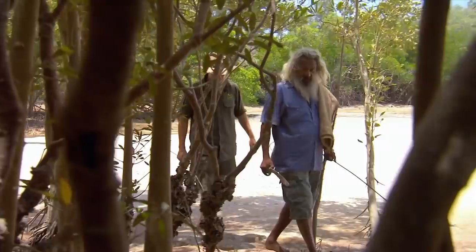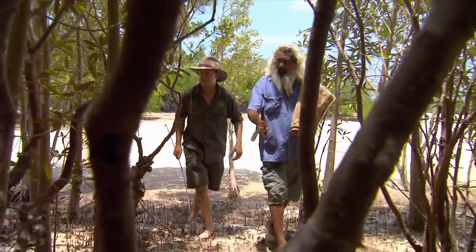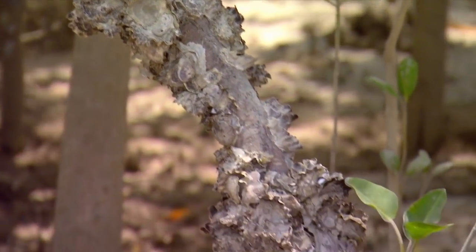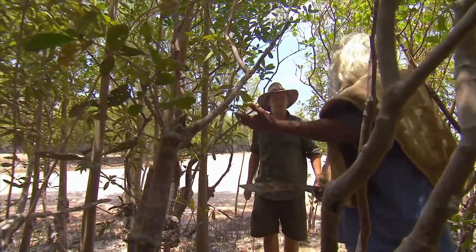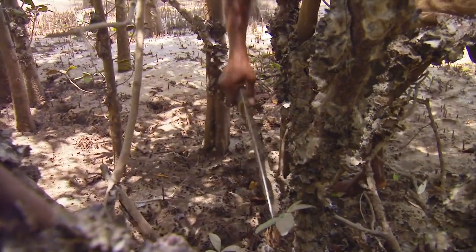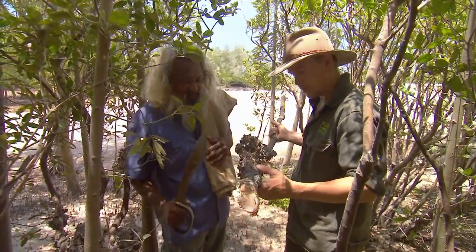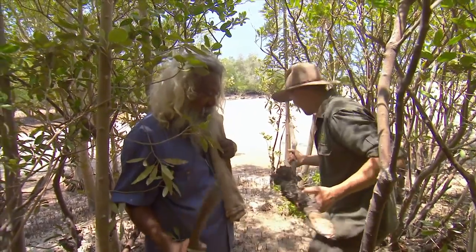Okay, Tim. What we're going to do is look for a branch with some nice big oysters on it. Yep. Like that. This one here might be all right. They're everywhere. Yeah. What are you going to do, take the branch? We'll take the branch, and so when we're cooking them, it's like a kebab. Yeah. Oyster kebab. Righto. Well, that's him, eh? Yeah, mate, we've got our oysters. Now we need a fish. And then we cook up. We'll go and grab a fish and then cook up.